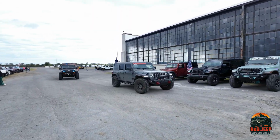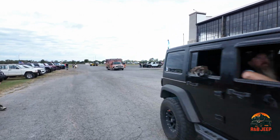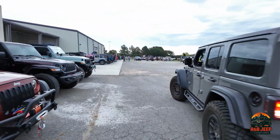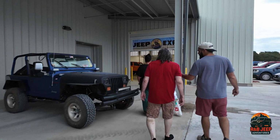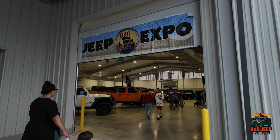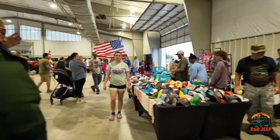And I recognized a few of these Jeeps. They were there with us September 27th, and now it's the middle of October, and we're here at Okie Jeep Jam in Muskogee. So like I said, we're just getting a lot of the vehicles rolling in for the festivities. It had been going on since Thursday, and so this is kind of like the tail end of it all. And yeah, let's go check out inside the Jeep Expo.